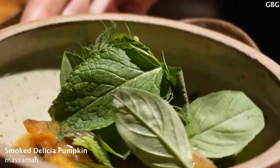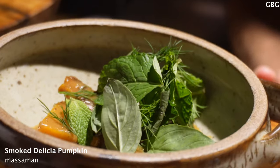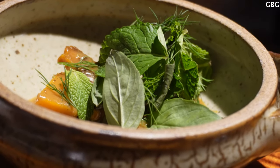Next we have the pumpkin massaman curry. So it's a pumpkin with a Thai style yellow curry, herb salt, pumpkin oil, and toasted pumpkin seeds.